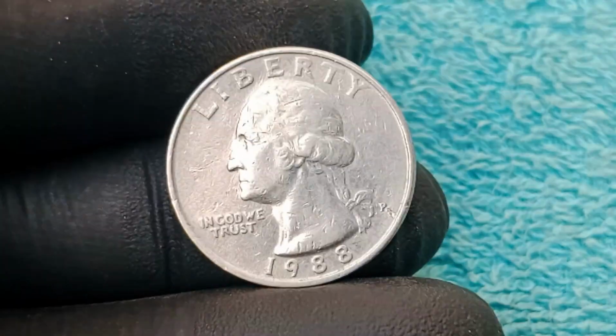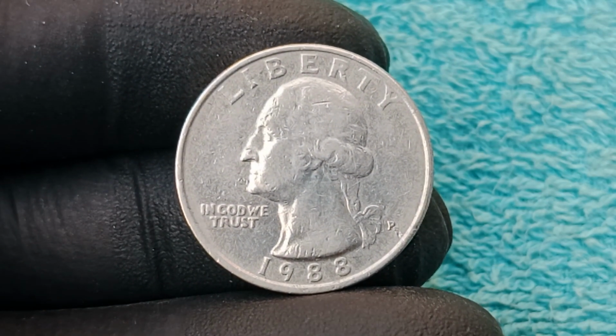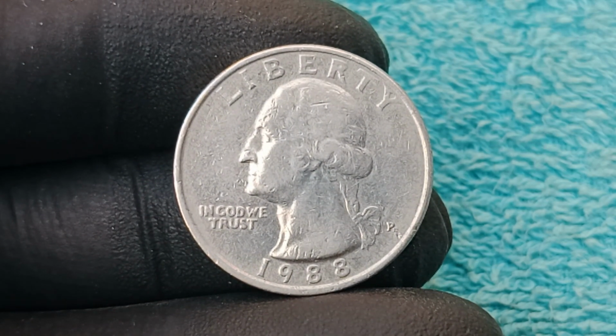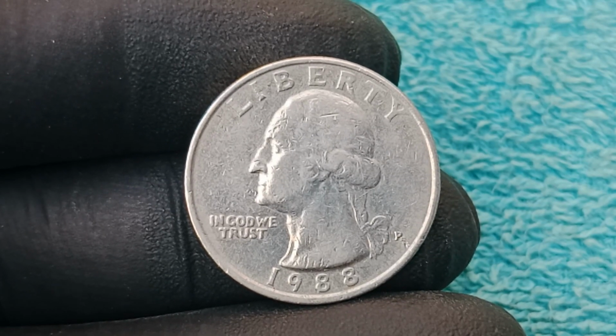Moreover, the 1988 P quarter has become a symbol of the broader error coin market, where seemingly insignificant denominations can achieve astronomical values due to scarcity, condition, and collector demand.